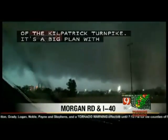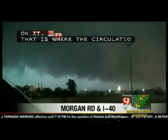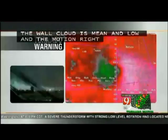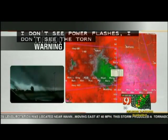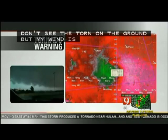And, boy, this wall cloud is mean. It is low again. And the motion right now, it's just getting a little bit faster. I don't see any power flashes. I don't see the tornado on the ground. But my wind now has come completely around from a north wind back to a south wind, and the circulation now is going to be just north of I-40. So again, that's west of Morgan Road.